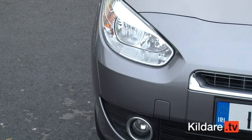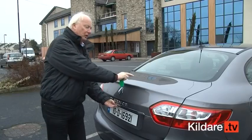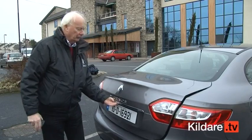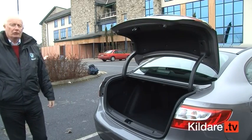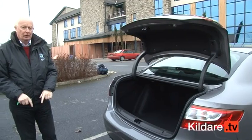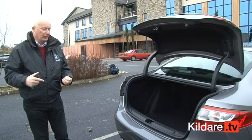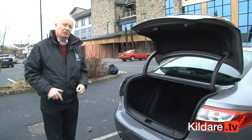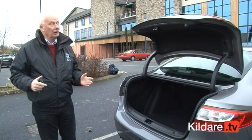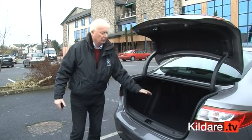Where the Fluence really scores in terms of accommodation is the boot space. It's a fine big boot, partly because it's got a high tail to it. And when you open up, there's lots and lots of space inside. Up to 500 litres, in fact, if you don't count the spare wheel. But in Ireland, we like our spare wheels. We don't like the various other alternatives that are in place to take over from the spare wheel. So I'd suspect the 460 litres that you'll get in the Irish context is more than adequate for an awful lot of things. It's a nice deep boot, a good wide boot, and access is pretty good.